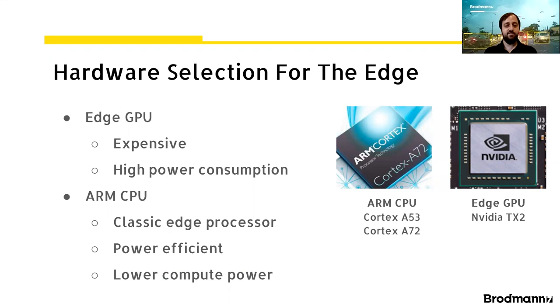Now, one of the most common edge processor units is the ARM CPUs. It's of course because it's very power efficient and even the pricing is relatively low, but the problem with these CPUs is that they have much lower compute power. And if we want to run heavy deep learning models on those CPUs, then it really becomes a problem.